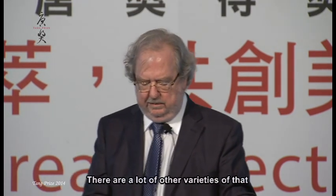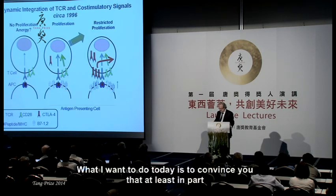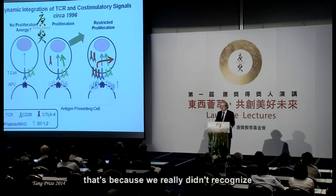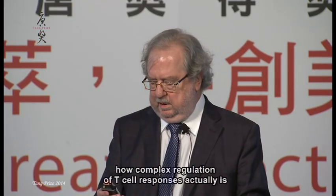There are a lot of other varieties of that I won't go into, but it's been pretty much an abysmal failure. So what I want to do today is convince you that, at least in part, that's because we really didn't recognize how complex the regulation of T cell responses actually is.